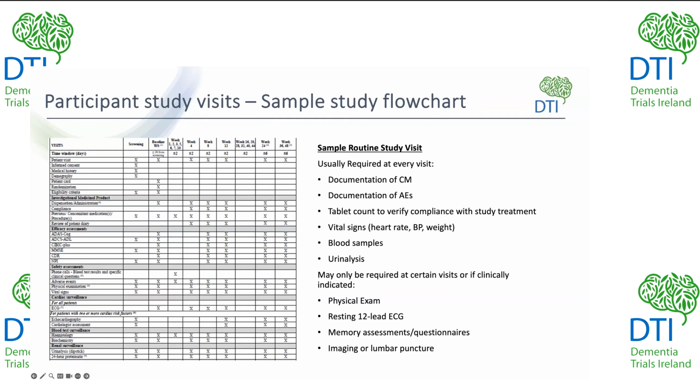I've included a sample study flowchart to give an idea of what a study visit might look like. So I'll just run through some of the points that are noted here. So usually what's required is documentation of concomitant medications, documentation of adverse events, a tablet count to verify compliance with the study treatment, check vital signs such as heart rate, blood pressure, weight, taking blood samples, urinalysis may or may not be required. And then at certain visits, and maybe only if clinically indicated, we may do a physical exam, a resting 12-lead ECG, memory assessments or questionnaires, and then imaging or lumbar puncture.